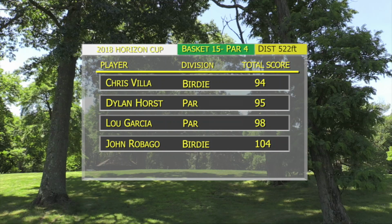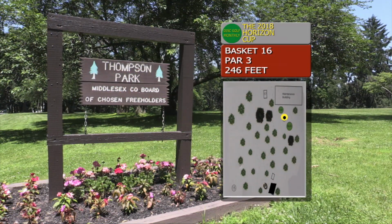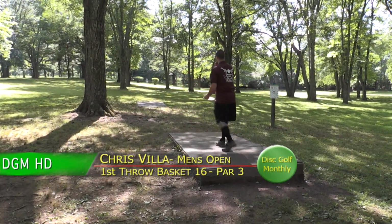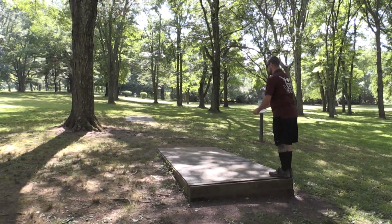So now Chris has a one-stroke lead over Dylan with a 94. Dylan has a 95. As we move on to basket 16, this is a par 3, 246 feet. This is a straight shot. You just have to keep it up the middle and stay the straightest shot as you can. And there you see the basket between those two bushes up ahead.